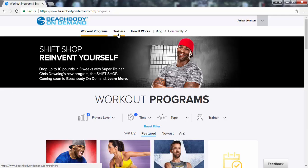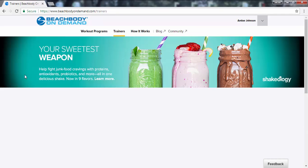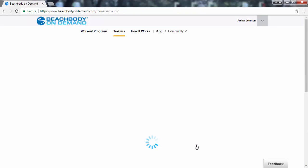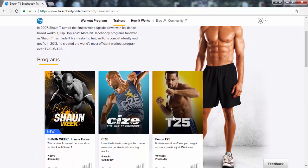We can look at trainers. I like to use this option when I'm on my TV because it doesn't have the drop-down menus for things, so you can filter that way. So I usually think, okay, I know I want T25, so I'm going to go and look for Sean T because he's the trainer that leads T25. All right, here are his programs. I want T25. There it is.